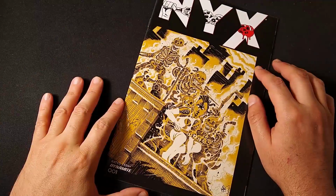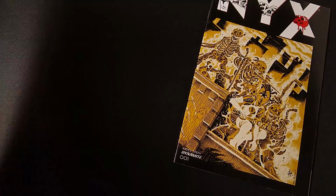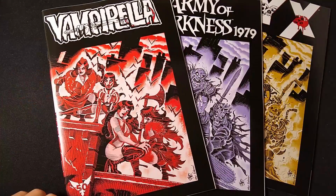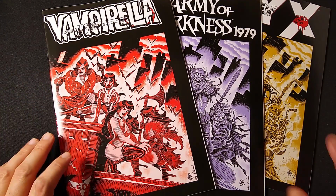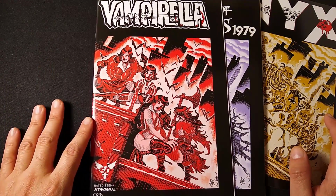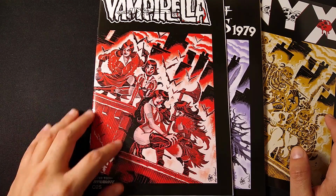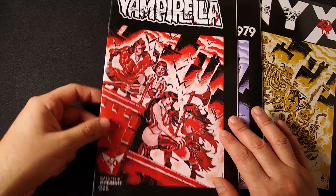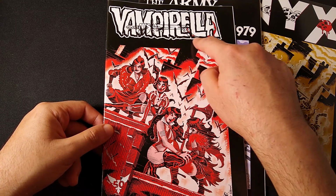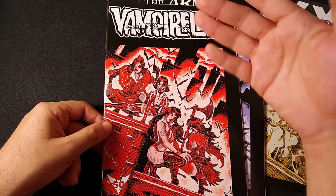Speaking of variants, let's move over to Dynamite and let's look at Nick's TMNT variant, Army of Darkness TMNT variant, Vampirella TMNT variant. All of these are reminiscent of something: they are all in the style of the classic Teenage Mutant Ninja Turtles number 1, with that cool Kevin Eastman and Peter Laird style. So Vampirella number 25, final issue. We have the title of the book plus the classic weapon in the logo with a little bit of blood, which of course comes from Frank Miller's Ronin.